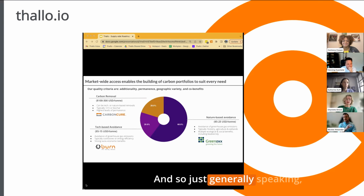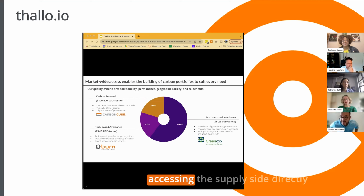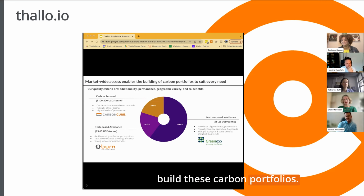And so just generally speaking, by providing access to the whole of market, we essentially enable people to, with ease and with confidence that they're accessing the supply side directly, build these carbon portfolios. And just by way of example, we have listed a few of our supply side partners there.